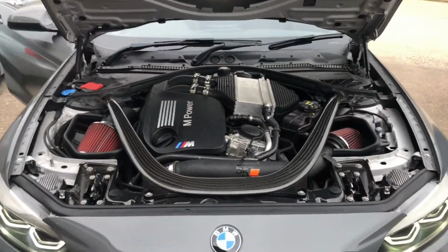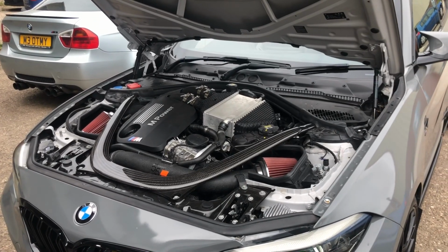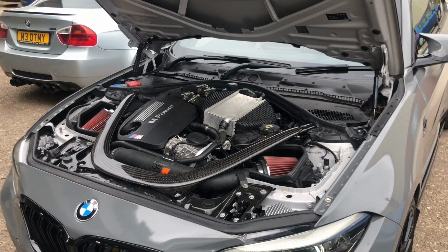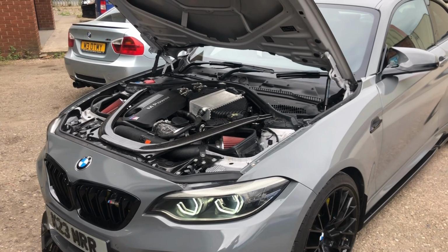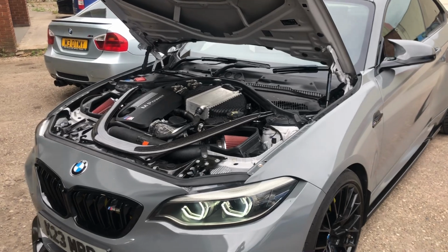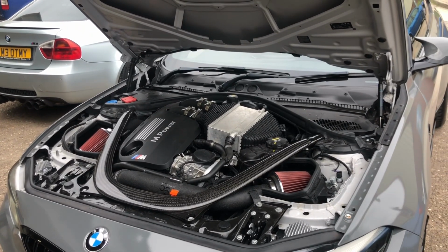Right, so that's the M2 that slipped the crank hub, all back up and running. Luckily the crank hub hadn't slipped and damaged any valves. The customer, because he's not damaged any valves, has decided to upgrade his turbo. So he's now running the FRVS 700 turbos on there. And also we're in the middle of doing some custom tuning right now. So next time you see this car, it should be producing some crazy numbers and hopefully some impressive drag times. So watch this space.